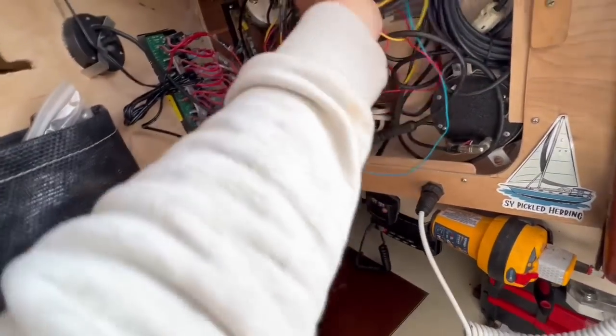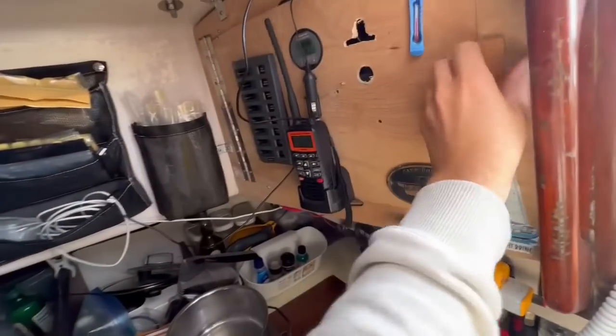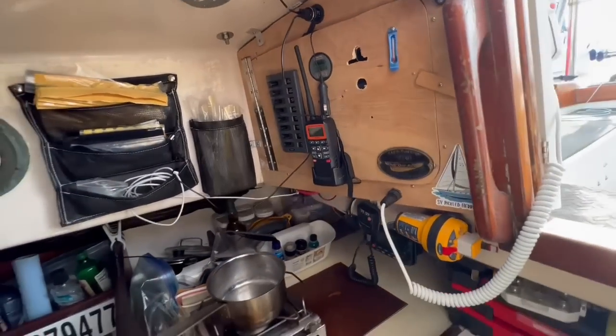I'll probably cut these shorter. But for now, we'll see if it works. I'll just shove them up here. Okay. Let's not look at that anymore.